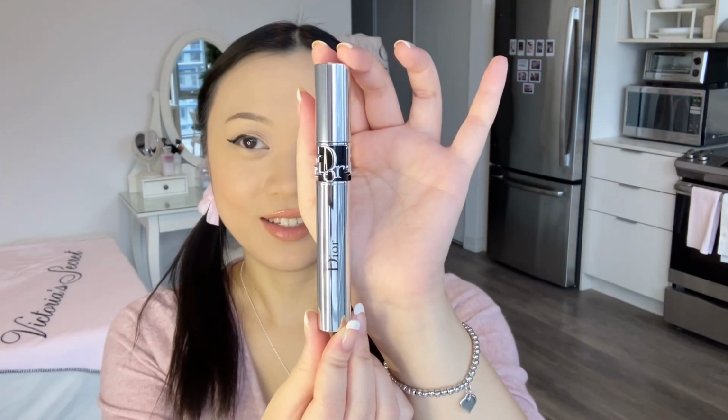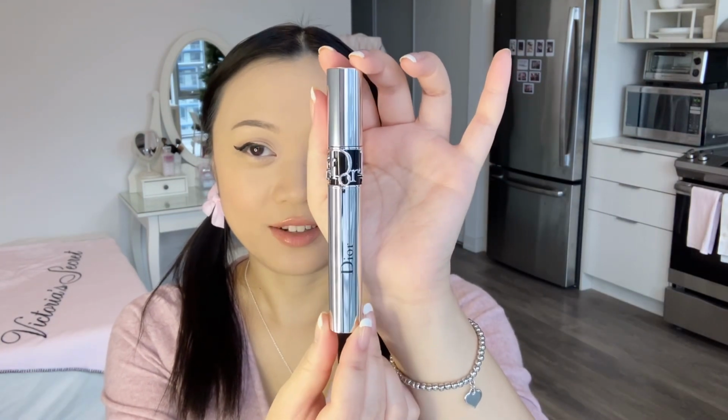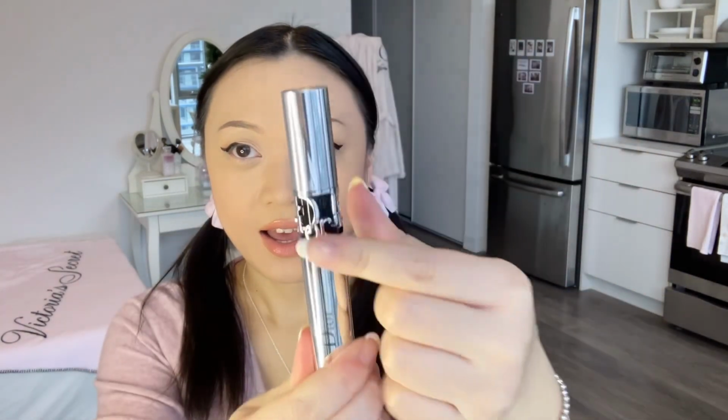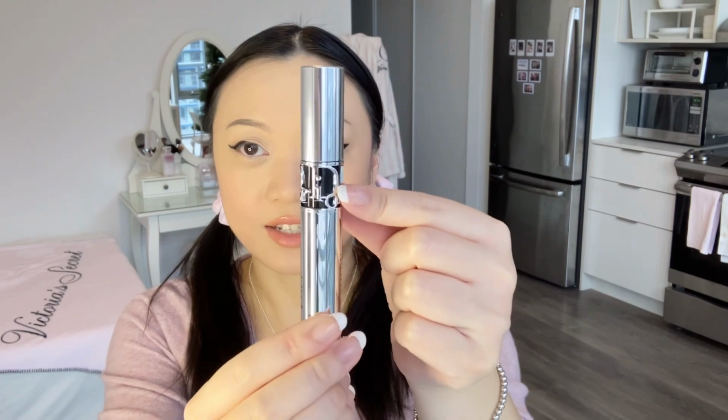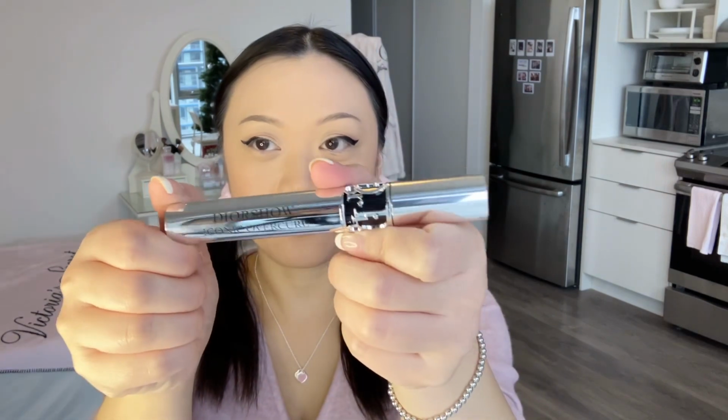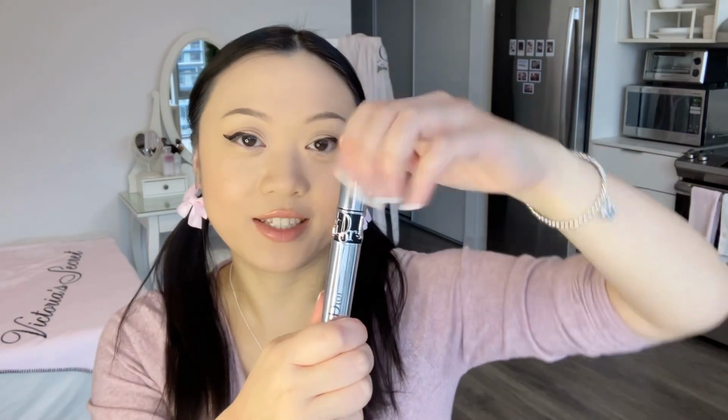So here it is. It's this gorgeous silver metal casing. It says simply Dior here, and there is metal here that just says Dior, Dior, Dior, Dior, Dior, which is super gorgeous and luxe. The back says Diorshow Iconic Overcurl. There's the bottom, and the top has CD for Christian Dior as usual. And you just open it up by twisting the top like a normal mascara and pulling it out.